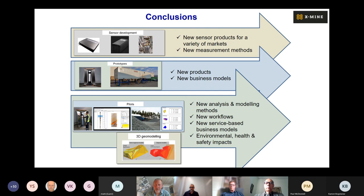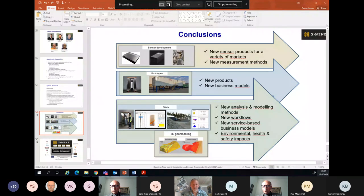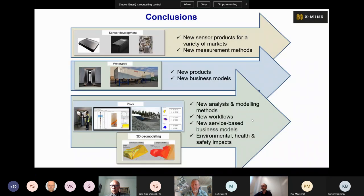Janne, I think you're not sharing your screen. Let me check. Maybe I have to reshare it. My computer showed that it was sharing, but maybe it wasn't. Okay, yeah, there you are. Thank you, Stefan.